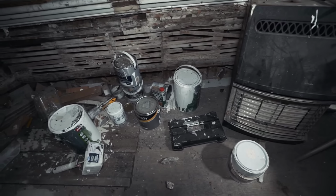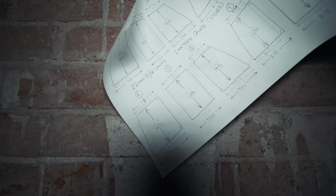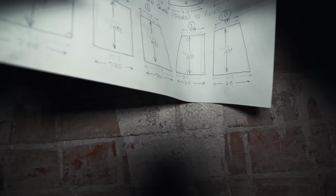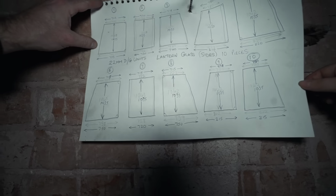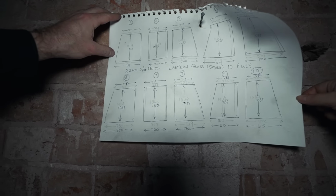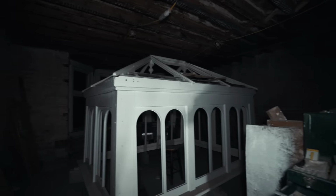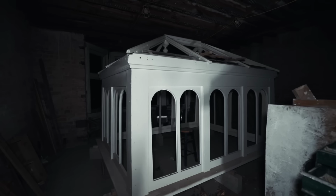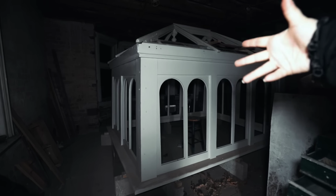Not been used in a while. Painting. This old heater. Look. Oh, here you go. That's obviously what they were building. Lantern glass, sides, 10 pieces. Could that be the plan of that? Yeah, 10 pieces. It's a cute little thing, though, whatever it is. Comment down below if you know what this was going to be or what it was.